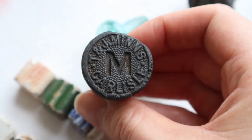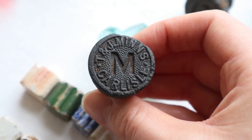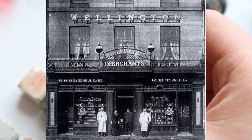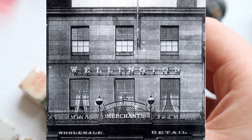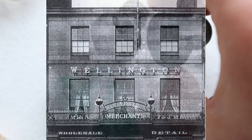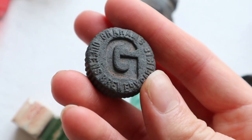And here we have a photograph dating from about 1910, which shows the Wellington, with the T and J Minns advertisement on the railings above the entrance. Oh, cool. So, yeah, interesting little histories of things. And there's another one here. Oh, Graham's.